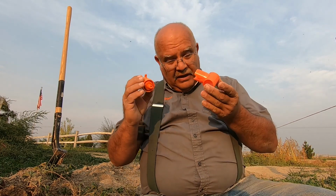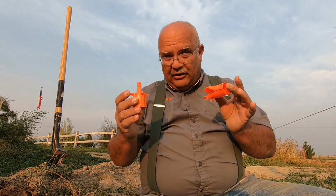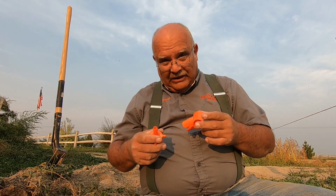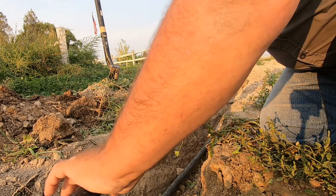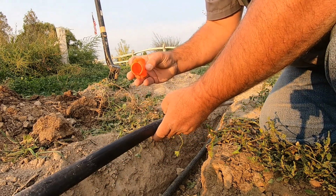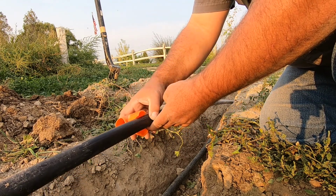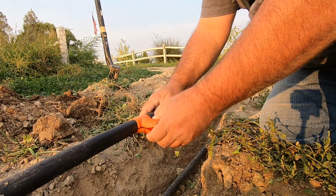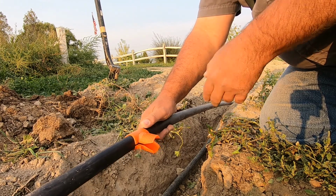So we're going to give this setup a try today. Like I said, never used it before, so if I'm doing something wrong, if you weren't here to tell me I was doing it wrong, it's going to be too late. Okay, we have to start off with a fairly clean surface, so I just wiped it down with my hand. Then this part is supposed to clamp on over that poly pipe, so we'll give that a whirl. And hey, how about that? Okay, let's see if the rest of this works.